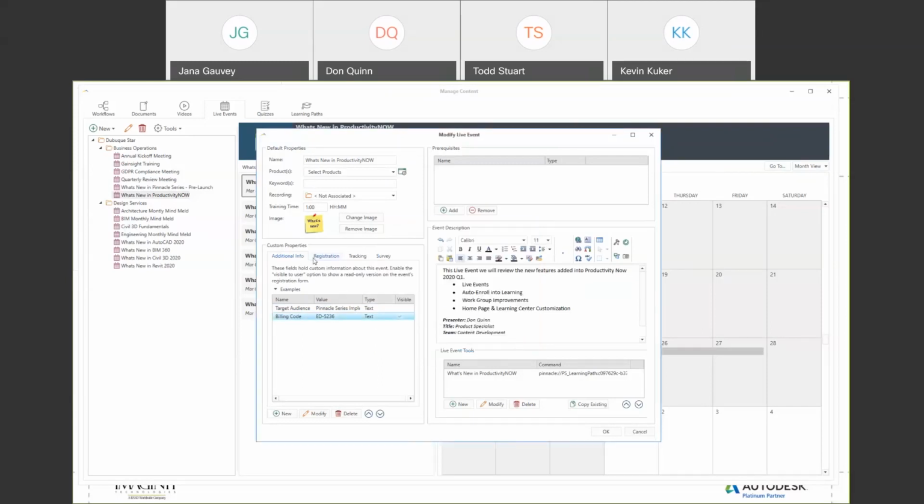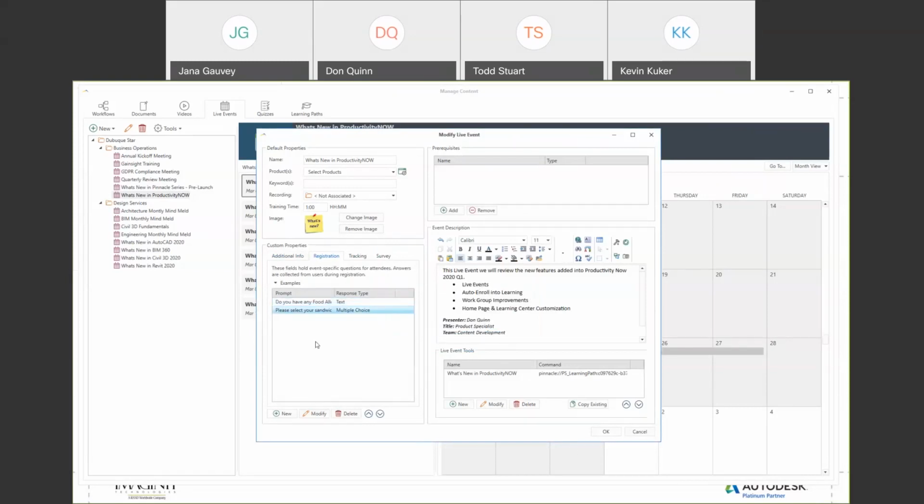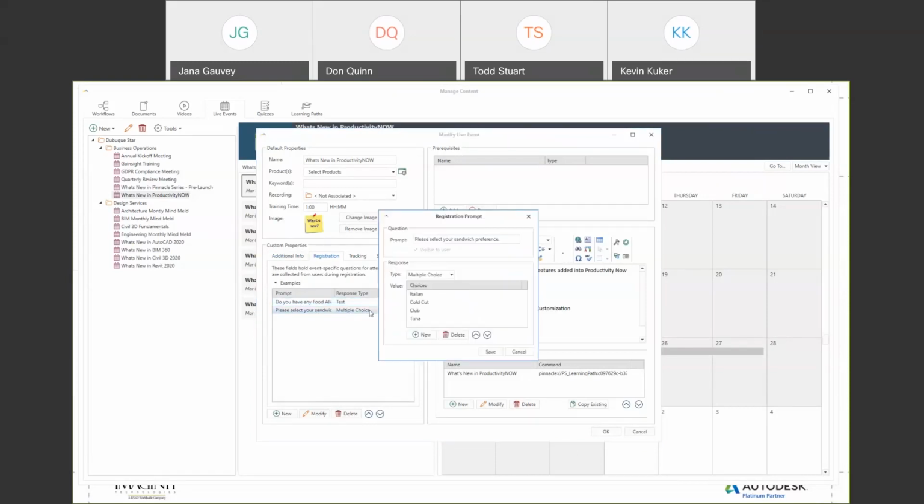The registration area is your opportunity to capture feedback from the people registering for your event. Some different things that you might want to know is, have you ever been to one of these events before? So that you know how to prepare for the folks that are going to be attending. Another thing is if you're going to be offering food, you might want to know, does the user have any food allergies you need to be aware of? Things, again, that will help you plan for the event. And then, of course, if you are offering food, you can even ask them what food preference they have and include some options for them.